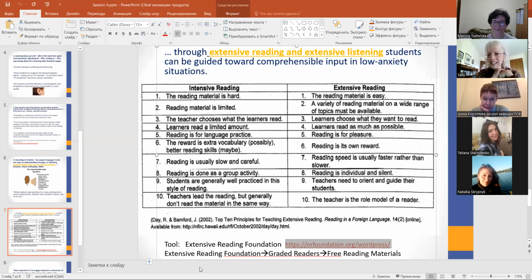Sometimes it's limited. Maybe it's just a passage, or maybe it's a short story of a couple of pages. We, or our department chair, usually choose what they read in that class or at that level. It's to practice reading. And they might learn some vocabulary and improve their skills. I mean, that's our goal as teachers, teaching reading in the class.